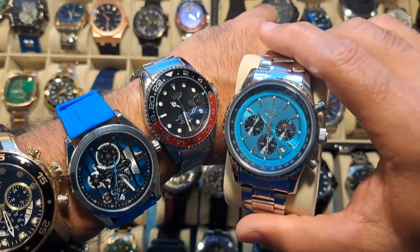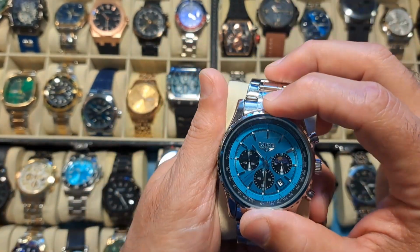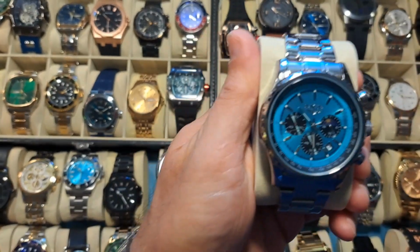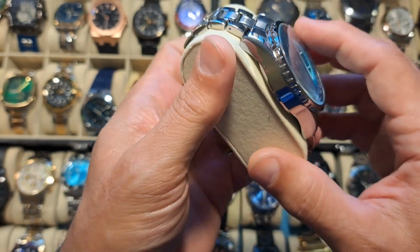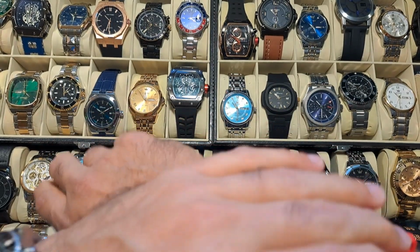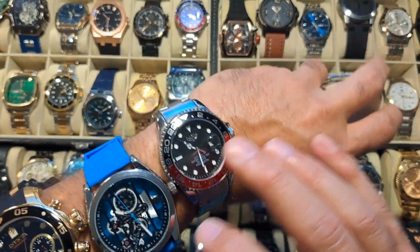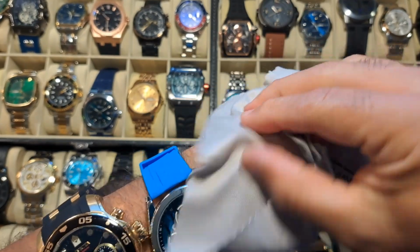I have this Liege, which looks like a... Honestly, the thing I like the most about this is the stunning color of the dial. But these are very, very good quality watches, and I think these Liege watches are somewhere in the neighborhood of $20 or so, roughly. Whether you get this one, or this one, I don't think you're going to pay any more than $25 for these watches.